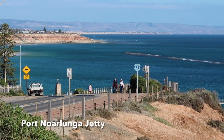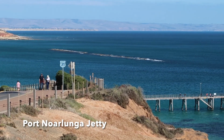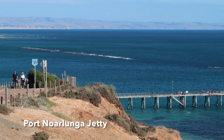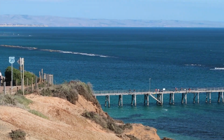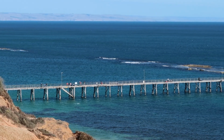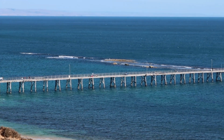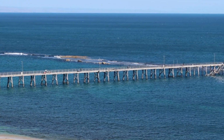The final suburban jetty is the Port Noarlunga Jetty. This jetty is so far south that up until the 1960s it was a holiday location for people coming down from Adelaide. It's now just part of suburbia. It's a particularly long jetty as it goes to the Noarlunga Reef, which can be seen here as the tide was out. There are steps leading into the water.